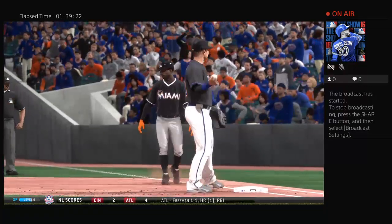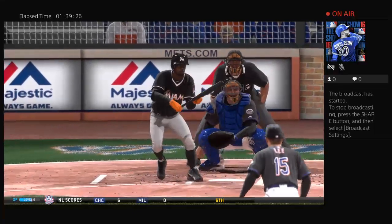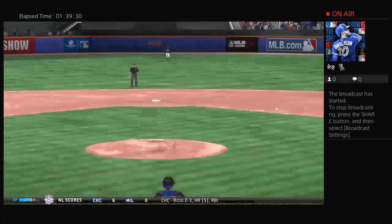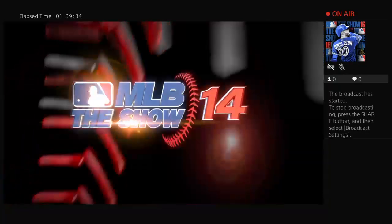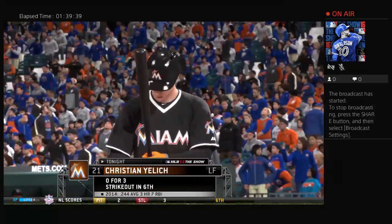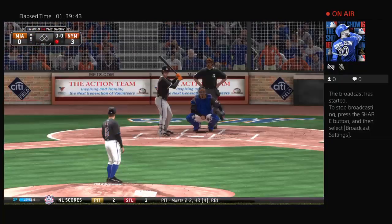Well, you can see what he's trying to do right here. It's been such a struggle for these guys to score runs so far. He's thinking about taking a little bit of a different approach up there. He had the right idea. It just didn't really work out for him. Christian Yelich will stand in, needing to do something here to get on base as they're down to their final 2 outs.